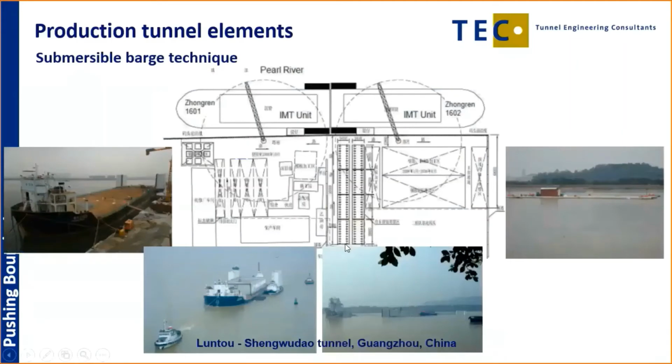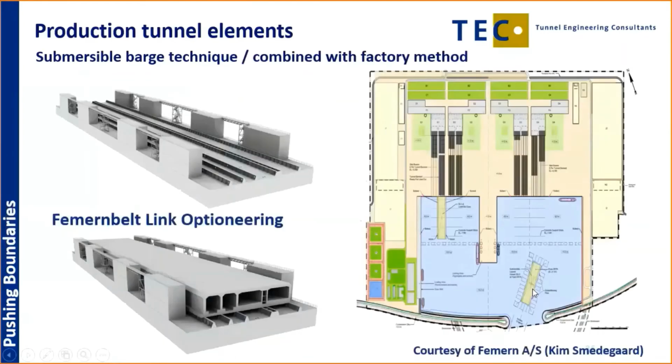Also, the submersible barge technique has been tried out in Guangzhou for the Lingdingyang tunnel, where the tunnels have been constructed on a ship and transported to the location, and in a deep dredged pocket, the tunnel element is offloaded from the barge, floated by itself, and immersed into position. This concept has been studied as well for the Fehmarnbelt link in an optioneering exercise, where the factory method has been combined with a submersible barge.